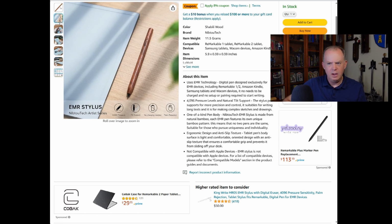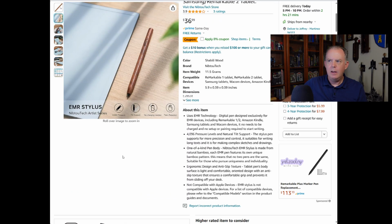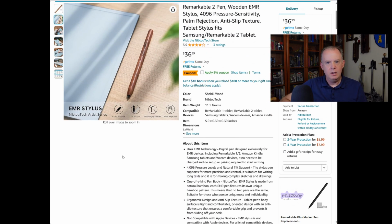The only thing I could think of is, and you can see this if I scroll up a little bit, in the header, that they are focusing particularly on Samsung and Remarkable 2. I can't speak to Samsung, but I certainly know with Remarkable 2, things like the 4,000 levels of pressure, the tilt support, the palm rejection, those are attributes of the Remarkable 2. So maybe they're just trying to tie into that. It's curious marketing, perhaps a little bit deceptive, in my opinion, but I just thought it was worth sharing.